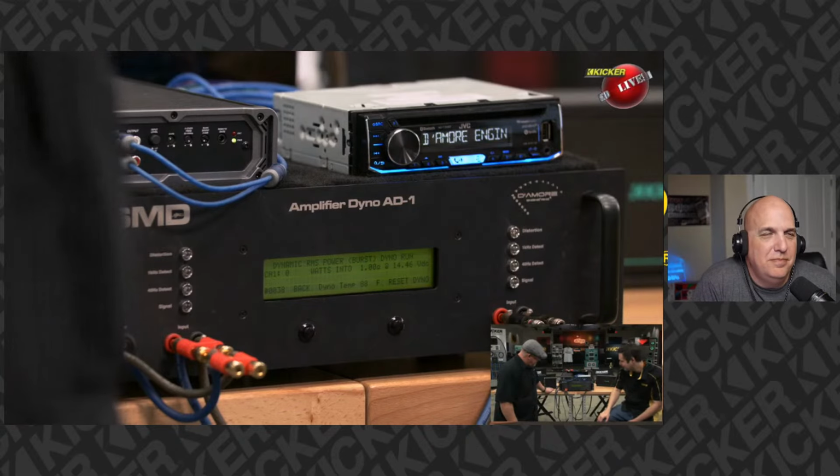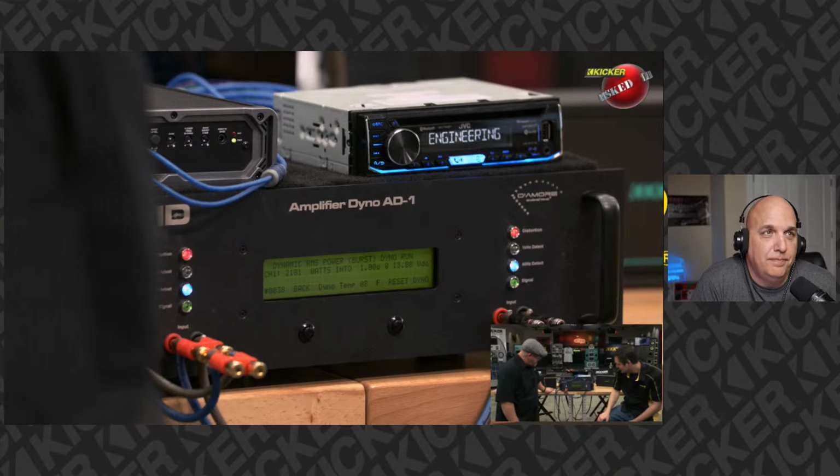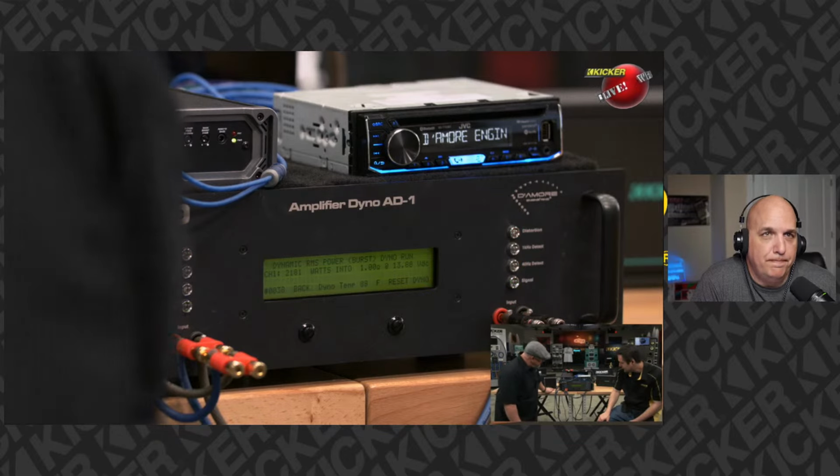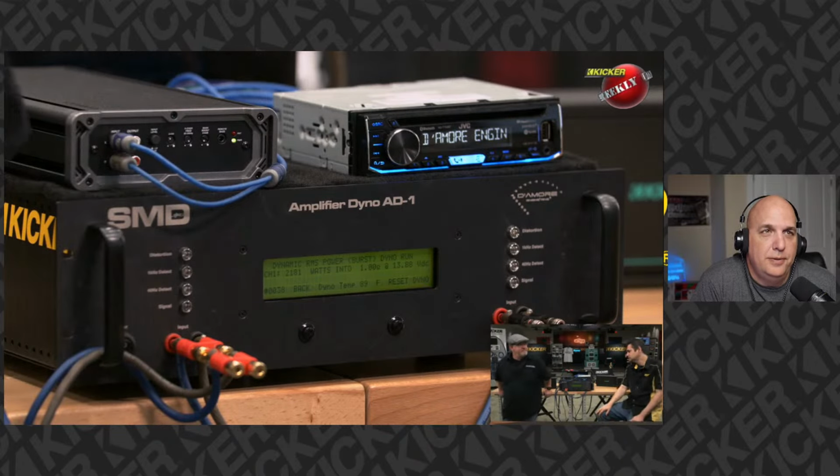Kicker CXA 1800.1. Dynamic. Bam. 2181. And that's not peak power, guys. That's still RMS, root mean squared. 2181 at 13.88 volts. I think I can live with that. What do you think? Yeah, no complaints.